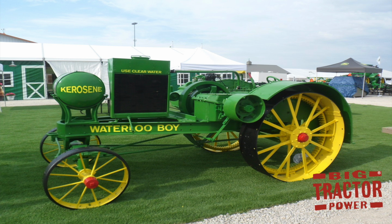Big new tractors like the 9470 RX narrow track tractor are not the only tractors making news in 2018 for John Deere. The company will be celebrating 100 years of tractor production next year, and to help kick off that celebration, John Deere has a Waterloo Boy tractor on display in their exhibit. This was the first John Deere tractor offered 100 years ago.